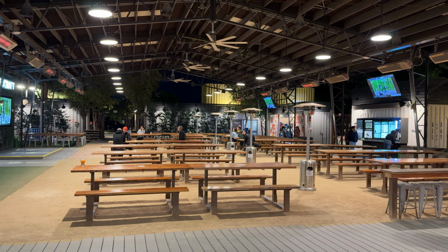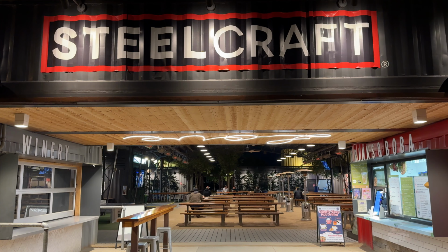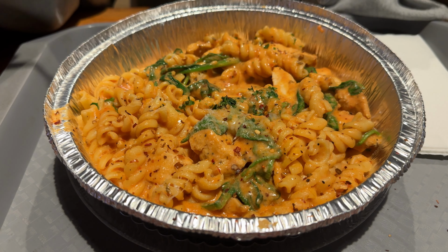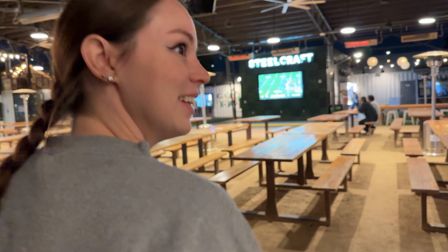Alright guys, this is the third place on our LA food tour, Steel Craft, which is basically a food hub, food hall. They have a bunch of restaurants here that you can order from. I already like the entrance. The entranceway is pretty cool. Ooh. You can smell all the food. It already smells really good.